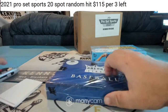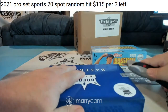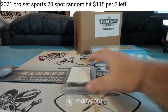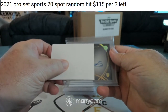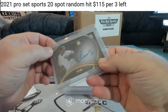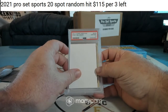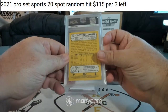Box number three. Bucks. Numbered to 99 for the Yankees, Luis Severino, rookie autograph from the Topps Company, but what brand? The Mint, I think. Yeah, the Mint. 2017 Topps Heritage, Cody Bellinger, rookie, PSA 10 for Los Dodgers.